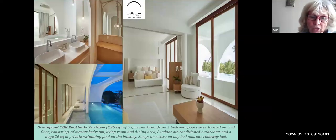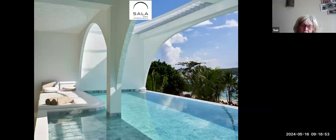And then on the top floor, we have the oceanfront one-bedroom pool suites. Now, these are twice as wide as the ones that I just showed you because they've got a lounge and a dining area on the side. And it means that the pool is twice as wide. So you've got a really lovely large pool on your balcony.